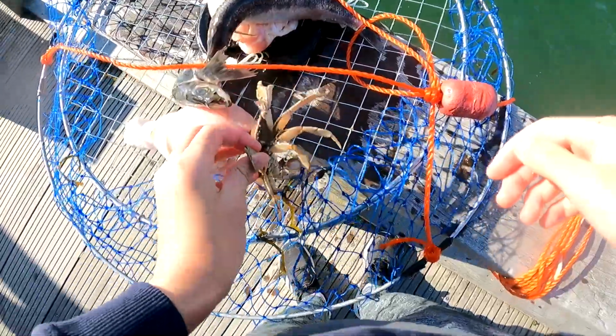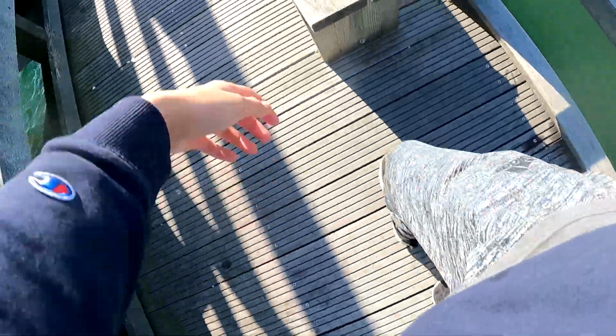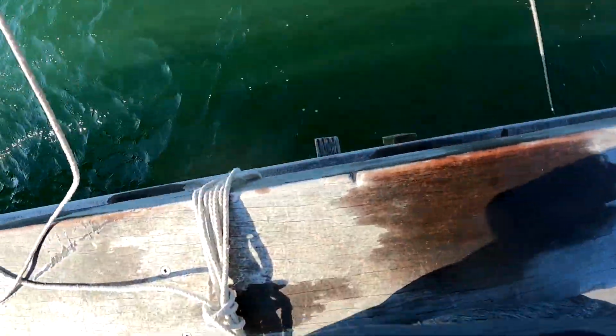Another rock crab, bro. Why can't I catch this many rock crabs at field 10? See, these are all nice size compared to what I was catching in the winter too. I should have just came here. All the crabs are under the pier right now.